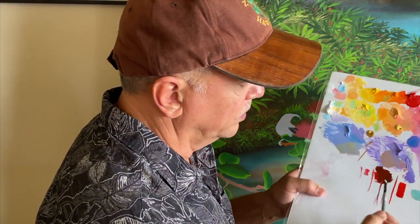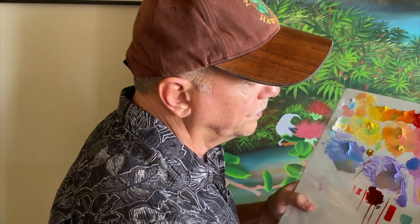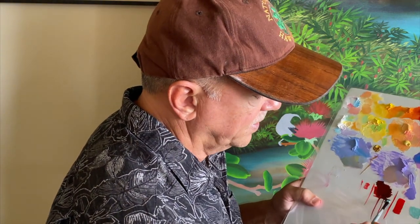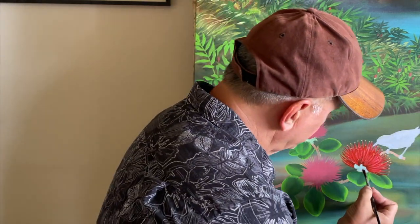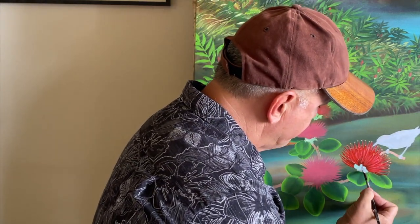Take some dark color, like a little bit of ultramarine blue combined with some red. That'll make a nice shadow color. And I'll cast some shadows in between those.